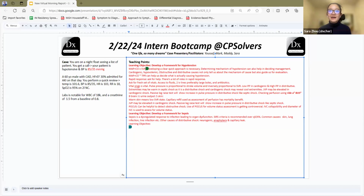I'd also mention that history can be super helpful in determining whether or not someone has a cardiac cause, including things like paroxysmal nocturnal dyspnea, bendopnea, history of diuretic use or noncompliance. Total body weight being up or down can also tell us whether or not someone has a cardiac cause. Presence of B lines on POCUS as well.